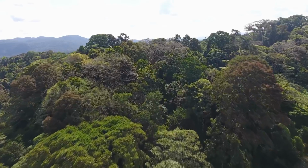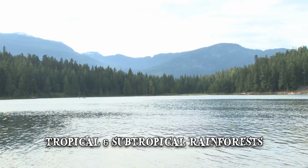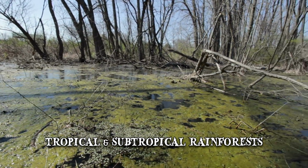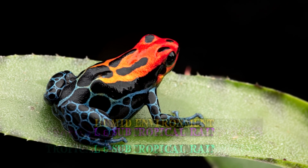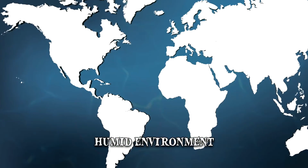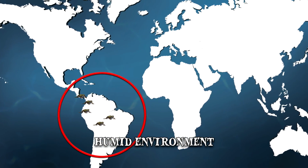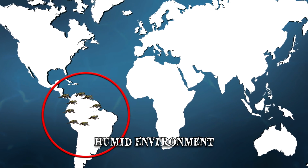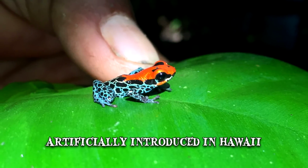Poison dart frogs are found in different tropical and subtropical rainforests, marshes, lakes, and swamps in both Central and South America. To truly thrive, this animal requires a humid environment. It's been found in Costa Rica, Brazil, Bolivia, Ecuador, Colombia, Suriname, Peru, Venezuela, Guyana, and Nicaragua. Certain species were also artificially introduced in Hawaii.